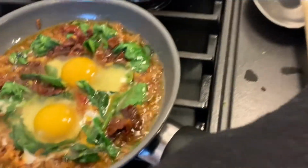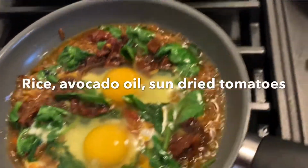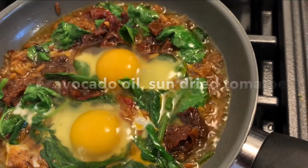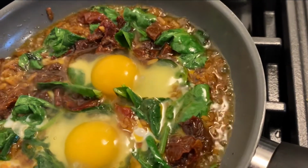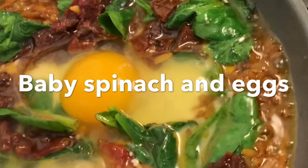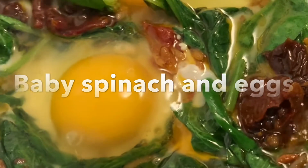I have some leftover rice in the pan and some avocado oil. I added sun-dried tomatoes and a huge handful of fresh baby spinach. I'm cooking it down and adding 2 eggs that will soft cook.